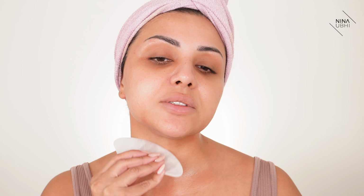Now, last area is the neck, and I'm going to hold it like that. And first I'm going to go up both sides. Then here, I'm going to go down. And what that's doing is opening up the pathways for lymphatic drainage. And that basically is my gua sha routine done.